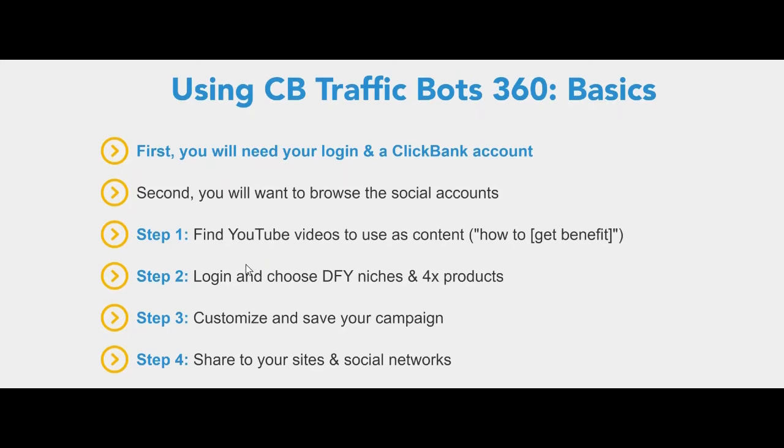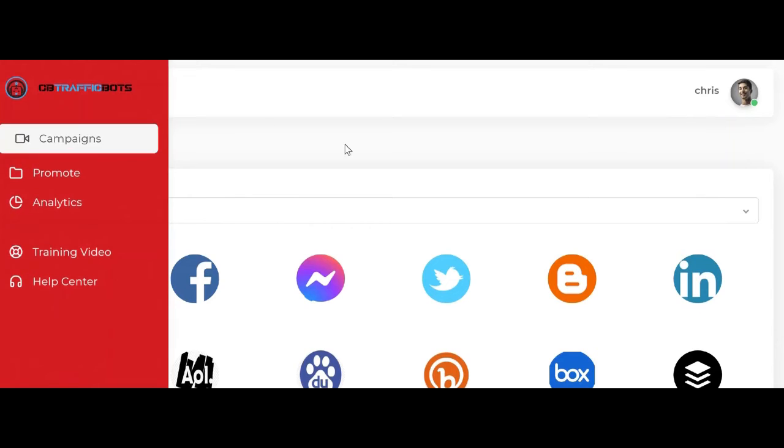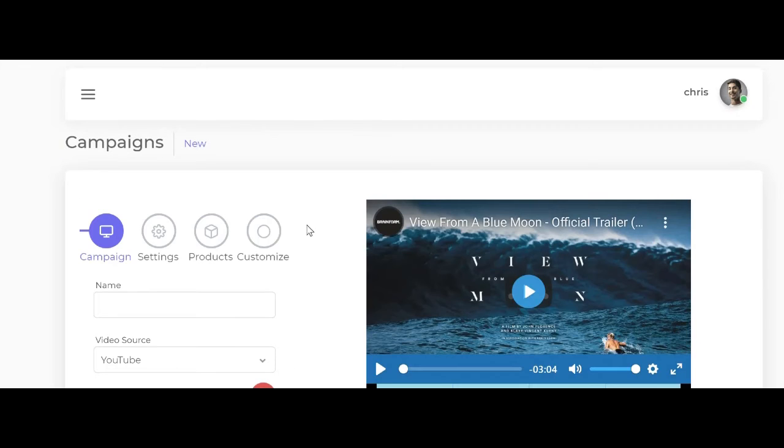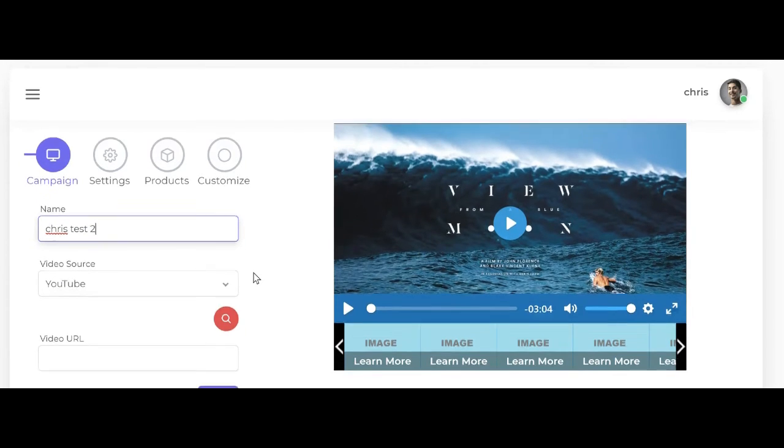The next step is to log in and choose from the done-for-you niches, choose our products, customize and save our campaign, and then share it to the social networks and various sites. So let me go back over to the tool and click on campaigns. I'm going to click on new campaign, and we'll just call it Chris Test 2. The name's just internal, it doesn't make much of a difference.